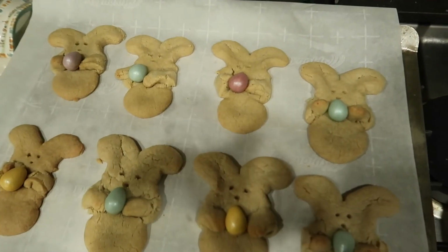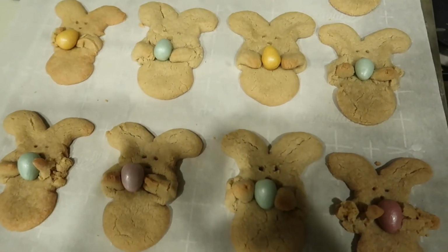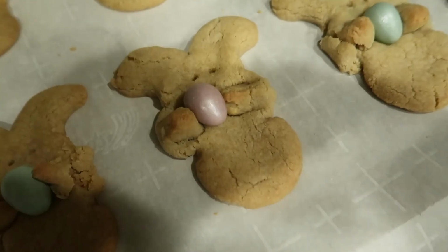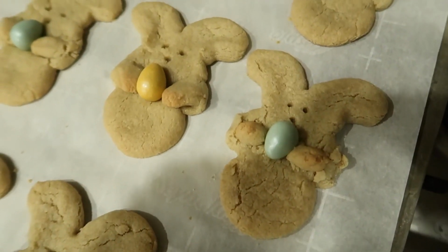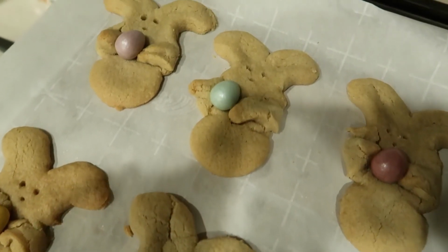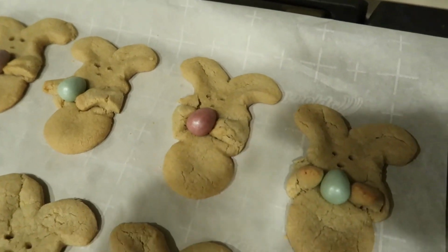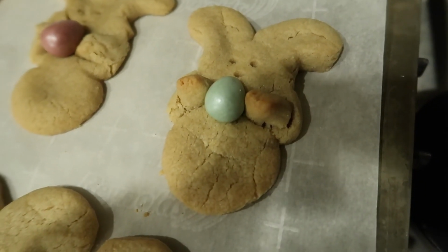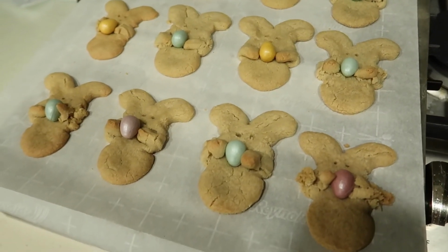Well, I think this might be what you call a Pinterest fail. But some of them are maybe not so bad. They're cute, just not exactly what they could have been. I think if I could have baked them with the eggs, it would have been good, but I have a feeling they would have melted. We're gonna take what we can get. We tried.